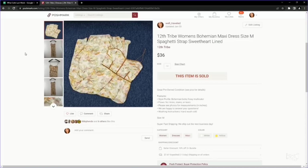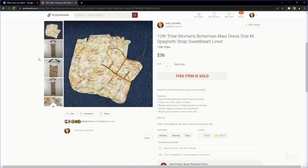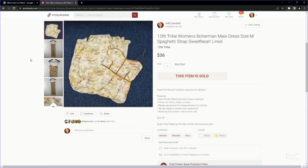And last one, this was totally a style-based, trust your gut instinct pickup that I wanted to share with you. The brand is 12th Tribe, which when I looked this up, seemed to be kind of a boutique-y brand almost, and not a good sell-through rate at all. I will say people were pricing these dresses very high, but not a good sell-through rate. Really, really not a good sell-through rate. I don't even think it was at 50%. But something about this dress was just very unique to me. It was very on trend. It was a midi length. You can see the beautiful colors that it's going on. It's got a little bit of almost like caging. It's got a sweetheart neckline. I just thought it was gorgeous. I trusted my gut, and it sold very, very quickly for $36 on Poshmark.